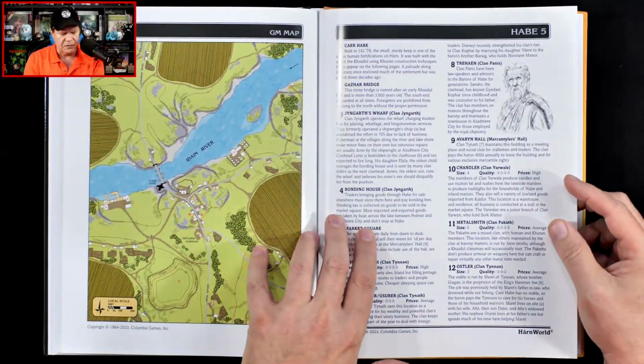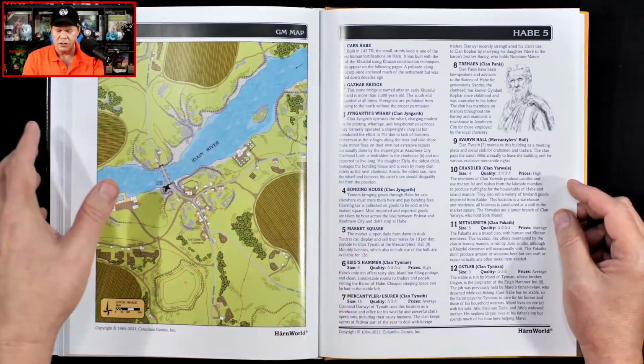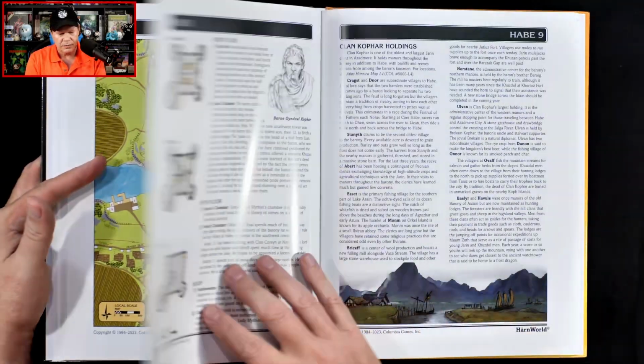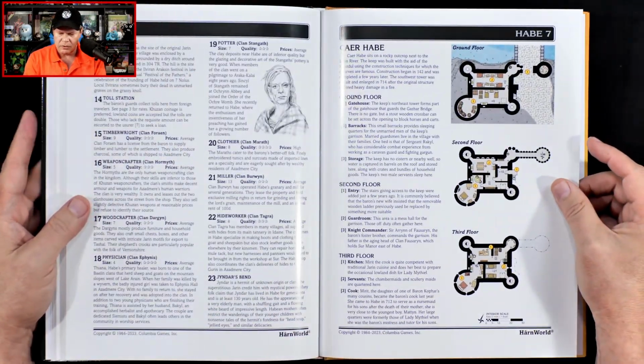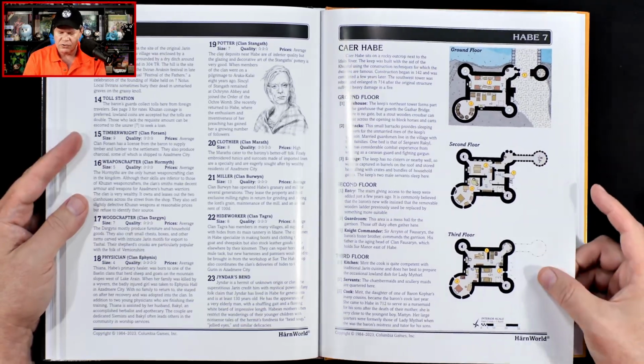So this is a village. This isn't a city. Certainly doesn't look like it's a city. So we have the keyed locations. And looks like we are going to have the keep, or maybe it's a gatehouse.